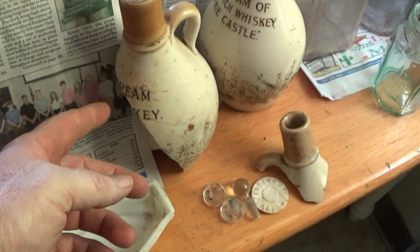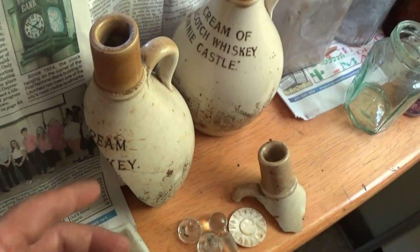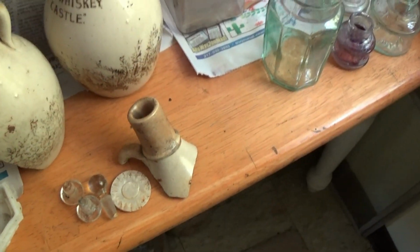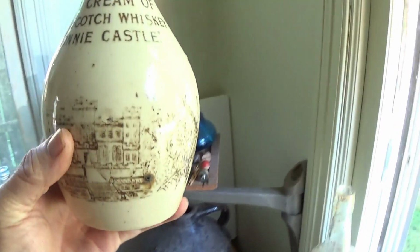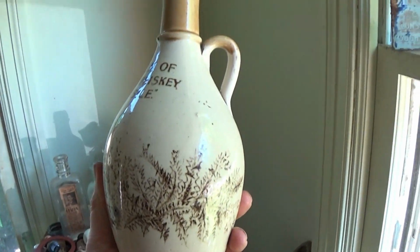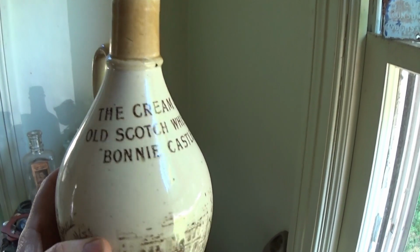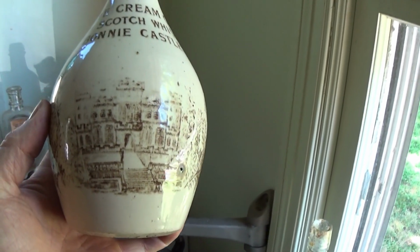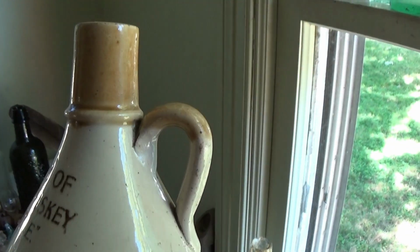And this was broken. It's a Cream of Old Scotch Whiskey bottle, Bonnie Castle, and I just happened to have one in my collection. I just listed this on eBay. I'm not trying to sell this bottle, I'm just showing what it was, and you can see where it says the Cream of Old Scotch Whiskey, Bonnie Castle, and it had a picture of a castle there and thistles on the side. You can see the unique applied handle and the collar.